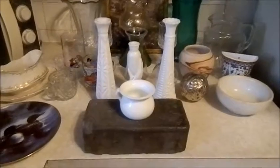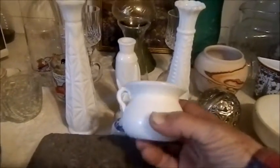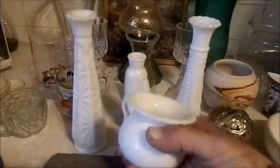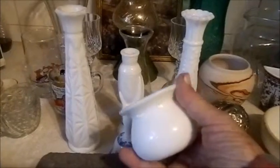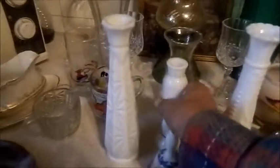Not too much on the milk glass this week, although I thought this was a pretty cool piece. This is a miniature chamber pot, a milk glass chamber pot. There's no marking on it as to who produced it, but it is pretty cool, I thought, because it's a chamber pot and because it's miniature.